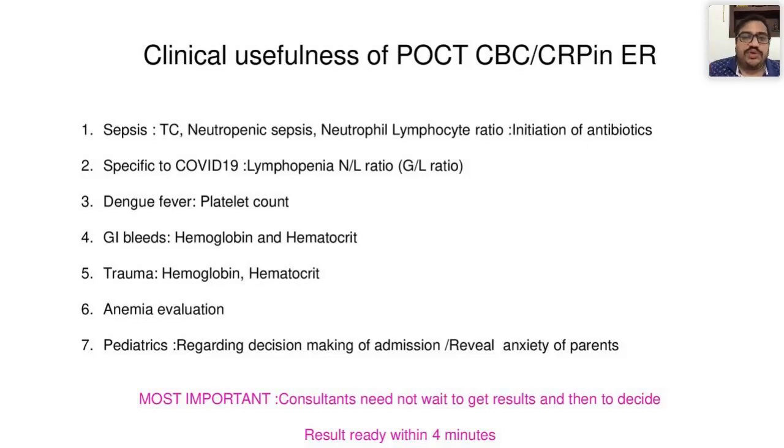And specific to COVID-19, maybe Dr. Dhruv will be exploring it more in his talk. What we can do is, again, lymphopenia is one of the most common findings, along with the neutrophil lymphocyte ratio. In the machine we are having, we will be able to do a granulocyte by lymphocyte ratio, because it is not a 5-part machine. There is another 5-part machine which can give you the neutrophil by lymphocyte ratio.